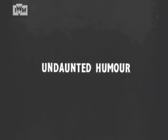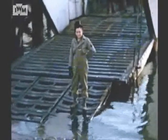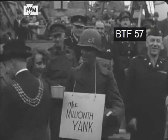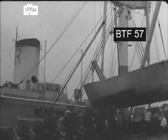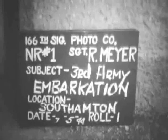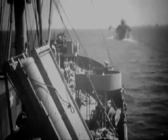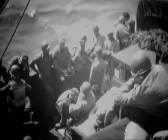Rosie Newman doffs her director's cap to the GIs at the embarkation hard, but further along the port we have film evidence of the 1,000th Yank leaving from the western docks. But there was also a ceremony for the 2 millionth American. And leaving further along the same berth, there is also film of Patton's famous Third Army embarking at Southampton. During the initial phase of Operation Overlord, it was not Southwark House, but Southampton's Town Hall and Southwestern House that directed operations until the Supreme Commanders could take to the field.